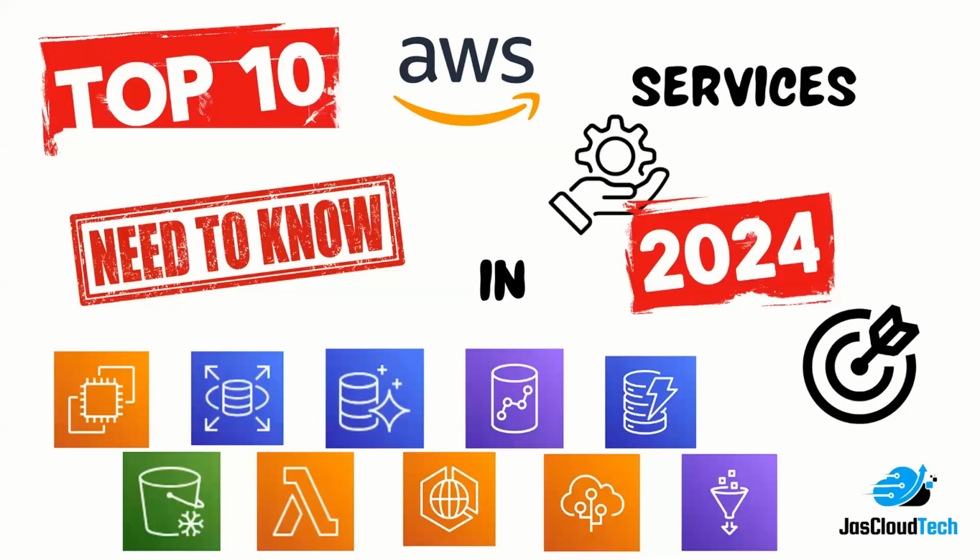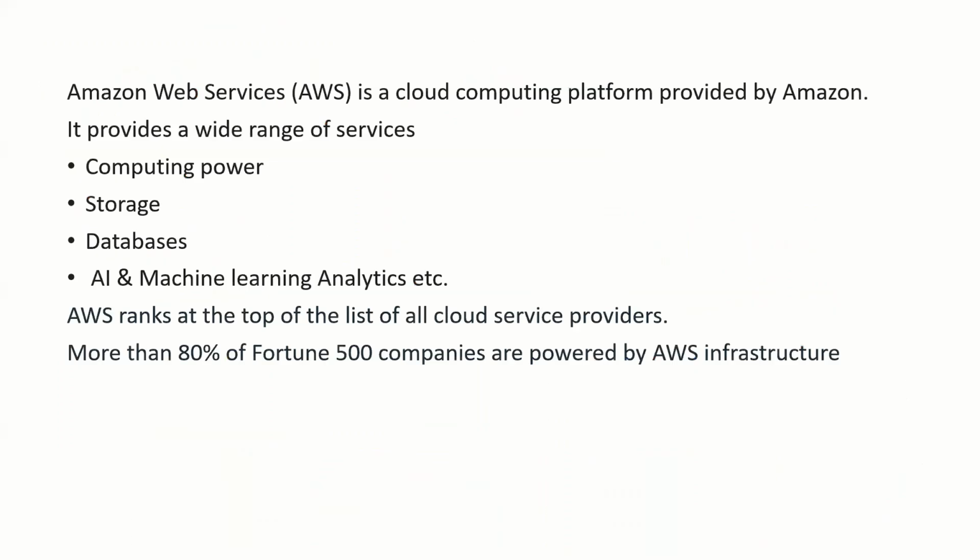Before we start, just a quick introduction to AWS. I believe everyone is aware of AWS. It is a cloud computing platform provided by Amazon. It provides a wide range of services categorized by computing power, storage, databases, AI and machine learning, analytics, etc. There are lots of services. If I start explaining, it will take a huge amount of time.